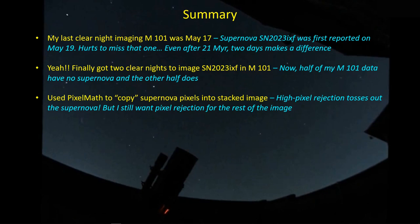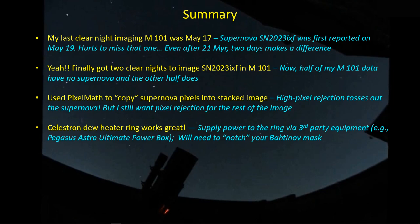I also decided to buy the Celestron Dew Heater Ring, got it and installed it, and I am very happy with it. It works great. I'm supplying the power to it with my third-party piece of equipment, in my case, the Pegasus Astro Ultimate Power Box. You will need to notch your Bahtinov mask, though, if you're going to use this.